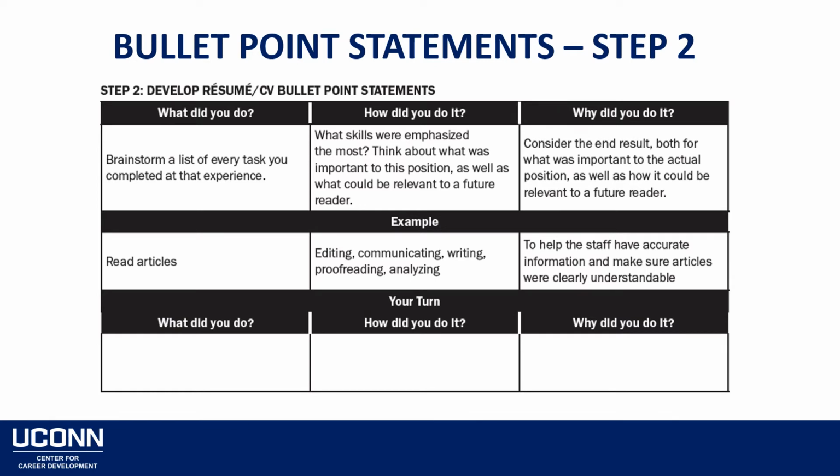Bullet point statements include 3 things: what, how, and why. Pretty simple. The what is, what did you do? What tasks or responsibilities did you complete? The example says read articles. The how, or how did you do it, are the skills that you use to complete the task or responsibility. Ideally, this part highlights a transferable skill you listed in step 1, but it could also be a technical skill or a hard skill, an industry-specific skill, or a specific procedure or protocol. The example says editing, communicating, writing, proofreading, and analyzing.